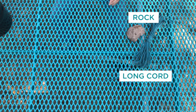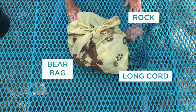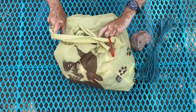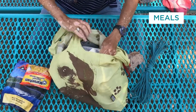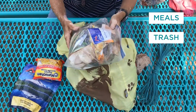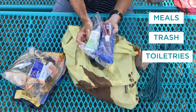Finally, you'll need your bear bag. A heavy-duty nylon bag that will hold up to rain and wind is a great choice. A plastic or paper grocery bag probably is not sturdy enough for this. Now, let's look at what to put inside. Put all of your meals, like freeze-dried foods, inside of your bear bag. Your trash bag should also go inside because it can be very smelly. All of your toiletries, like lotions, sunscreen, toothpaste, and deodorant go inside too.